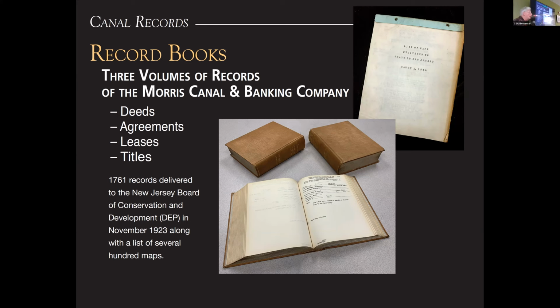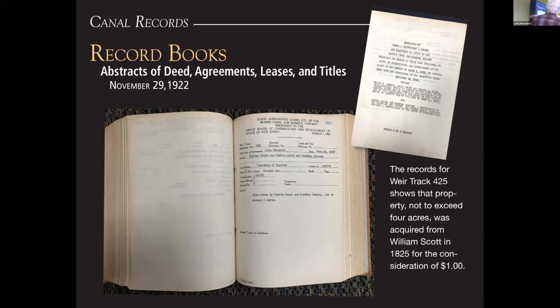So here is the abstract. They're all dated from November 1921, because they were just about to turn over this huge volume of records that had been in the hands of the Lehigh Valley Railroad to the state of New Jersey, because they were abandoning the canal and all that material had to be handed over. And so they created new copies of the Weir maps, and they took their individual record binders and created these huge volumes, page after page, all in one place, very neatly printed. Actually, you can see where these pages were eventually in a post binder, and they had been bound into three huge books.